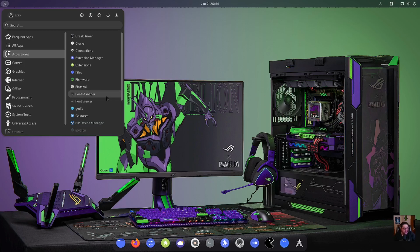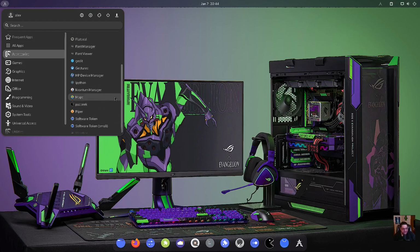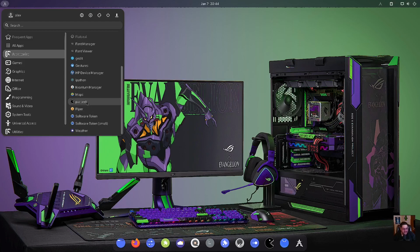They've got the font manager as well. Gedit is their plain text editor. They've got gestures. They've got Kavunta manager, PackSeek in here, which is a TUI for Pac-Man, which is very nice. It's similar to Nala for Pac-Man, which is kind of cool.